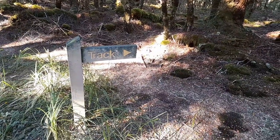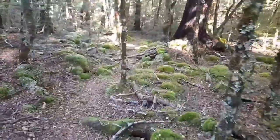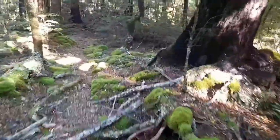So there's a signpost to give you an indication where to go, and a reasonably well-formed track. You can drop down anywhere along these tracks. But what you'll find is there's a lot of rot, and the tree roots are still above the rot line, so they create these huge voids, so you'll be dropping into bloody holes. It's just easier to stick to the formed track, and it'll probably save you time as well. So come along with me this morning and enjoy.